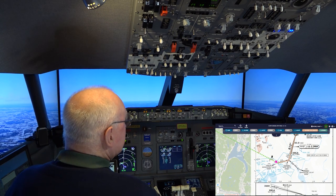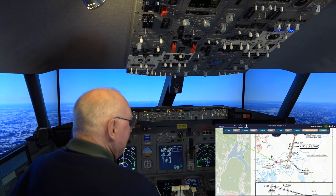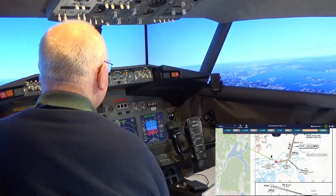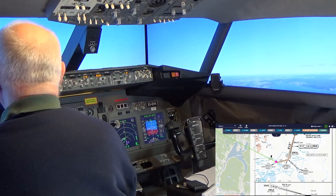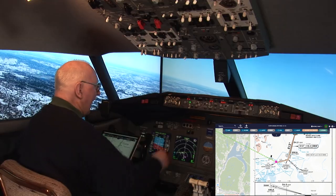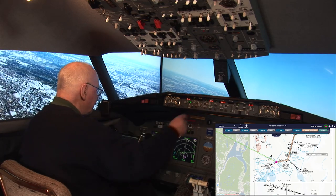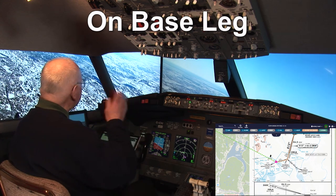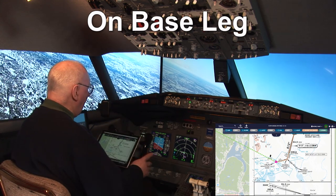What a beautiful approach into Norway. See the fjords, all the lovely trees. There's snow on top of the mountains. We're making our turn onto Valpo. Now we're on base leg, to land on runway 1 left.